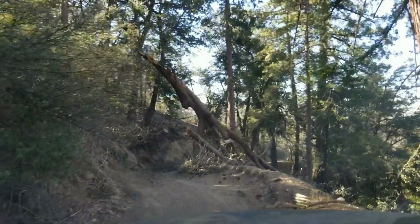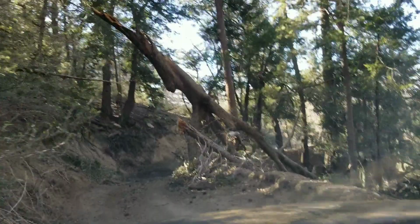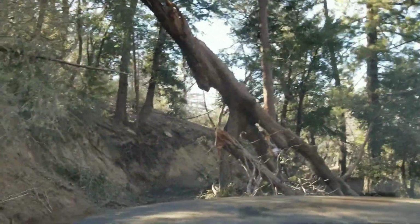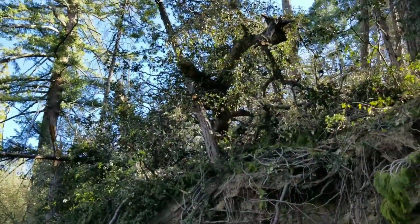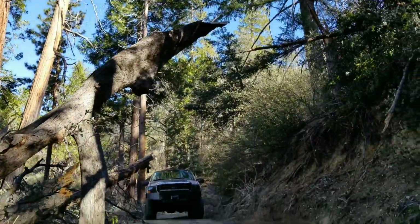Oh boy, look at this. Big tree fall here. Huh. Wonder if we can squeeze through there. Okay, we've got a big old oak tree that looks like it fell down from up there, and it looks like I can probably squeeze through here.